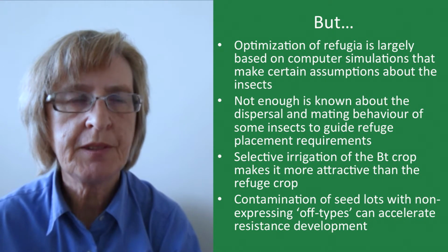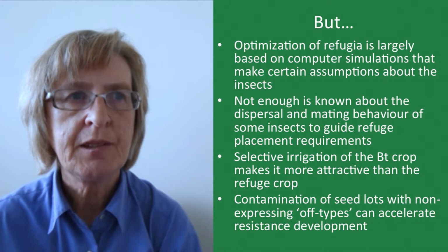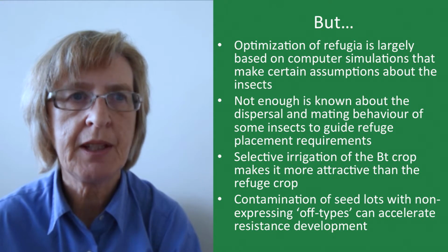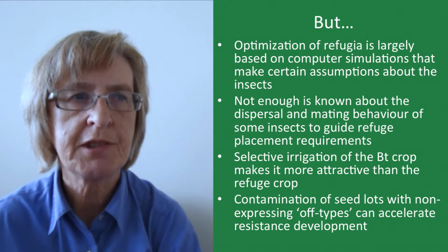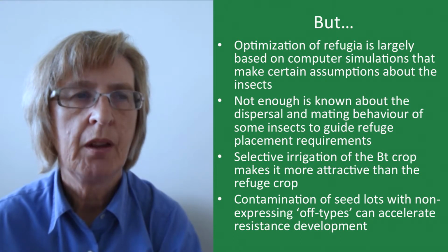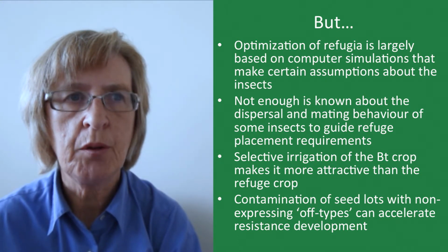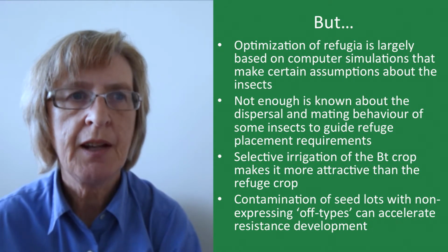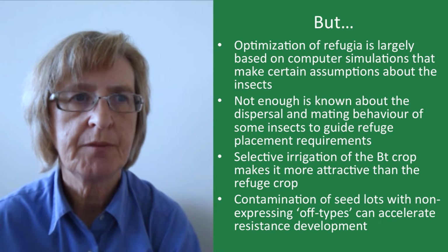However, many of the recommendations for refugia are based on computer modelling, since it's difficult to generate real experimental data. The computer models make certain assumptions about the insects and about the nature of the resistance to BT, which may not always hold true. One problem is that not enough is known about the dispersal and mating patterns of some insects to guide the refuge placement requirements.